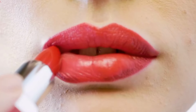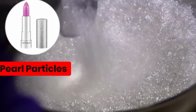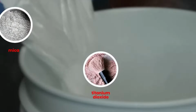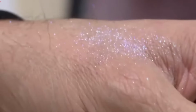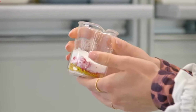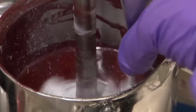To add shine and achieve a radiant finish, the lipstick formula includes pearl particles. These particles consist of reflective layers of mica, titanium dioxide, and iron oxide, which catch and reflect light differently depending on the viewing angle. The lab offers a wide selection of these pearl particles, allowing specialists to choose the perfect ones to create a distinctive and captivating shine for the lips.